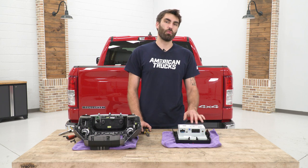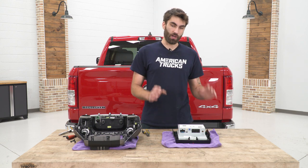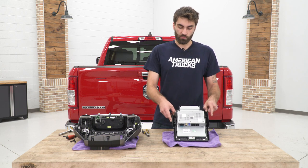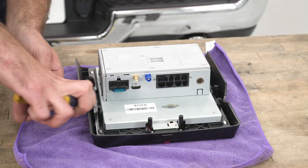So now this radio works for both the 5-inch factory screen as well as the 8-inch factory screen. So to run it with the 5-inch, you're going to have to cut off these two top tabs. For the 8-inch, it's going to be the middle two you have to cut. So I'm going to get in here with a pair of diagonal cutters and chop these off.